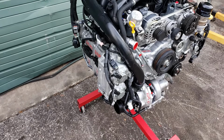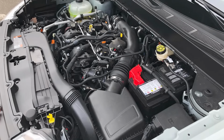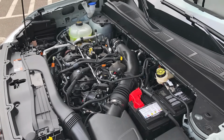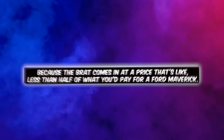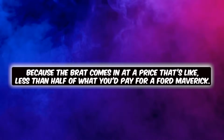Yeah, sure, there might be a few blips on the radar with those head gaskets on the Boxer 4 engine, but trust me, it's light years ahead of what you get with the Maverick's 2.5 hybrid drivetrain. And let me tell you, that comparison alone is enough to make your jaw drop, because the Brat comes in at a price that's like less than half of what you pay for a Ford Maverick.